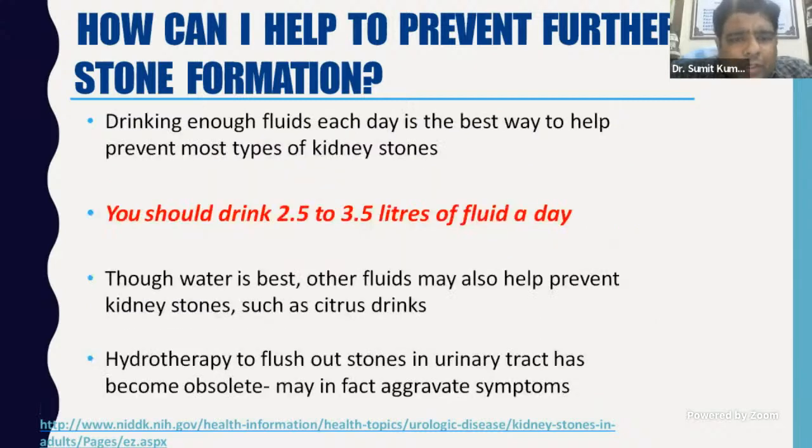So how much water should be taken? That is 2.5 to 3.5 liters of fluid per day. Water is the best kind of fluid, but citrus drinks are also helpful in prevention of renal stones. Citric acid in urine has been known to be an inhibitor of stone formation, and hence citrus fruits should be taken. At this point, I would like to make a note of hydrotherapy.